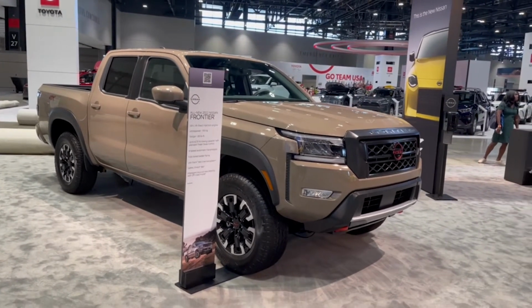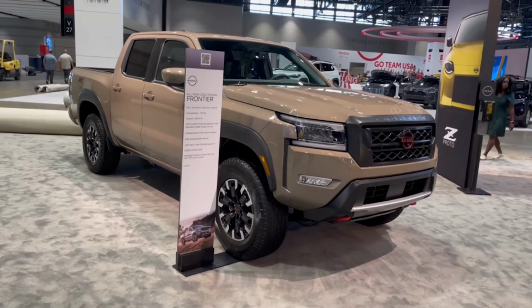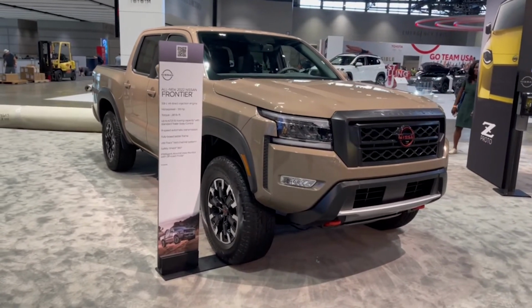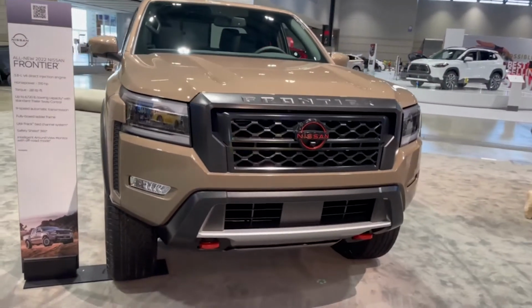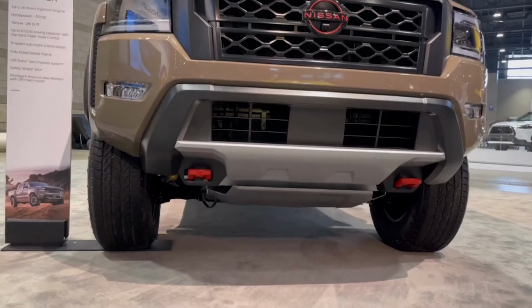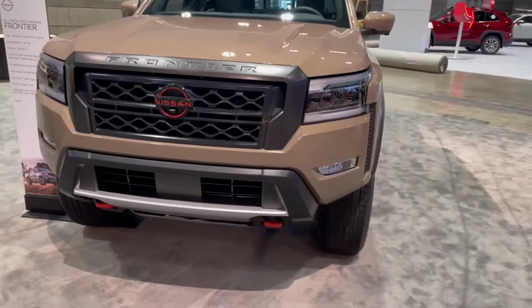So think of TRD Pro competition. That's what you've got here with this Nissan Frontier 2022 Pro4X edition. You've got red tow hooks, come down here. We've got skid plates. We've got beefier tires.